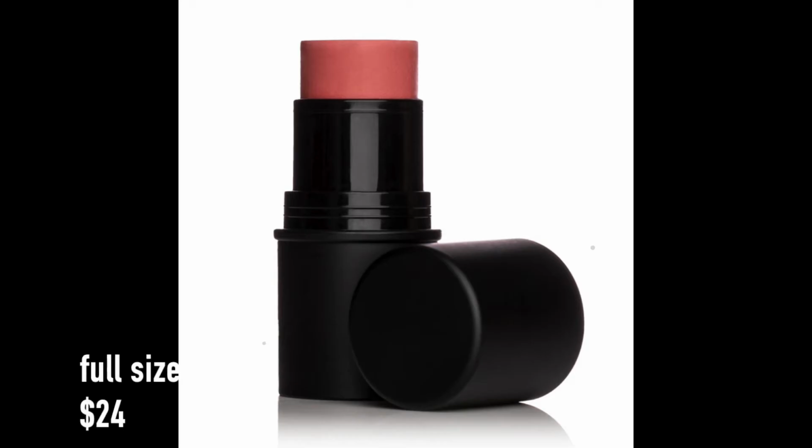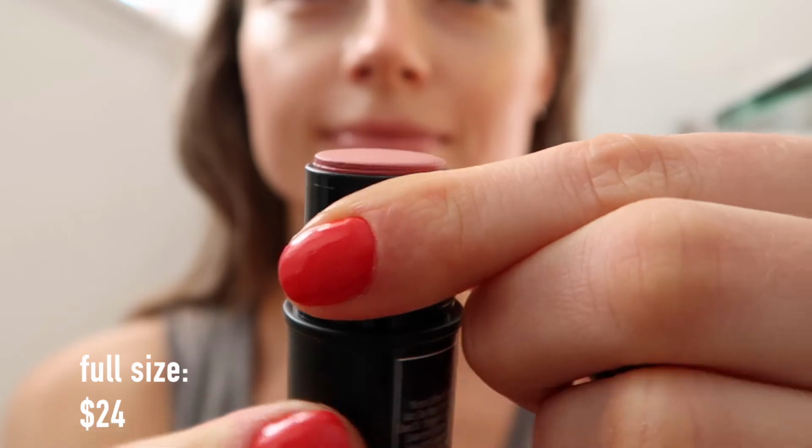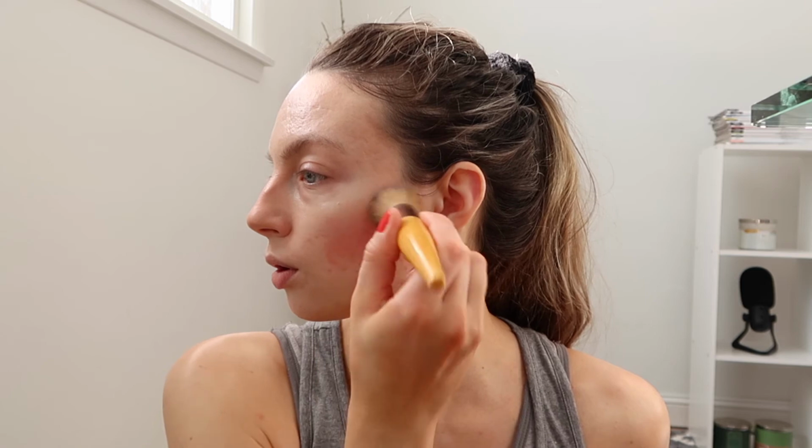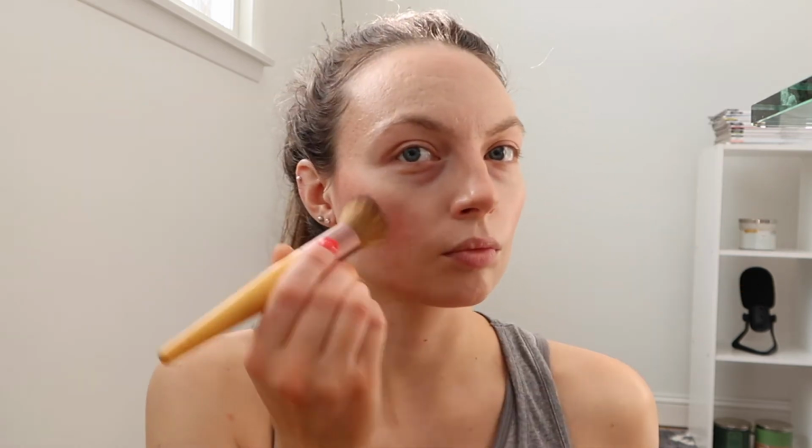Next up, I have my blush, and this one is from Aisling Organics. I believe this is just in the shade Blush. This is like a really nice pinky mauve blush. When I tapped it on my cheeks, it came off very pigmented, but once again, this is a product that blended in so seamlessly. I was very, very impressed with how it just buffed itself out. It just looked like a very natural flush.